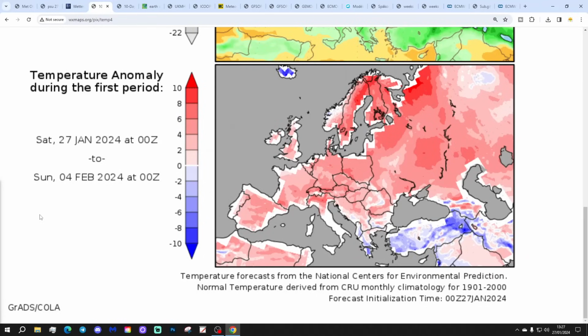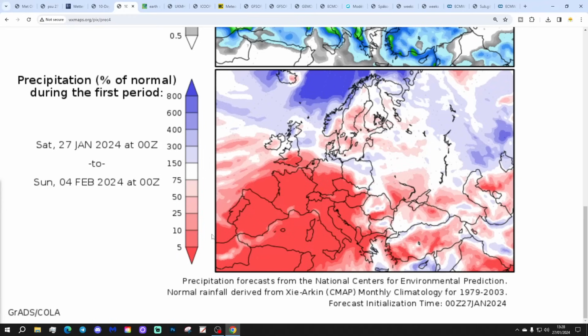Temperature anomalies from the 27th of January to 4th of February are above average for most parts of Europe, looking very mild away from Greece and Turkey. Although it is cold across Iceland, just maybe the first little hint of something a bit cooler starting to reappear around southern parts of Norway. Got to watch out for that. It could start turning cold again in Nordic and Scandinavian regions through into the first week of February anyway.